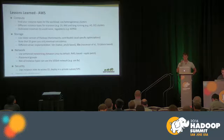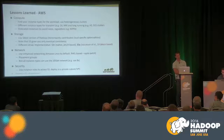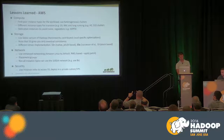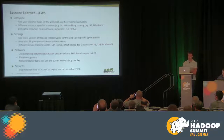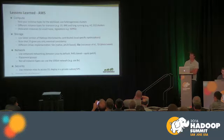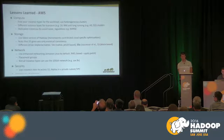If you go to the provider side, so AWS: if you are about to use transient load, then the best instance types are C3 or C4, M4. If you are doing long-running clusters, H2, D2 are good instance types. But again, your workload defines all this. These are indications based on our experience, but it might fit or might not fit you. We suggest that you iterate, make some performance tests, and find the best fit for your workload.